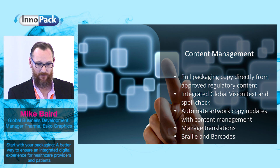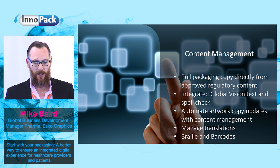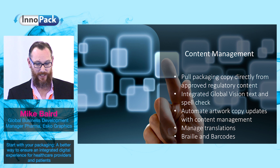Once the copy is pulled directly from the source material into the packaging and labeling, removing that risk of human error, the workflow supports content management, also allowing automatic updates to that copy, and automated Braille and barcode insertion and managed translation work streams, all of which are vitally important.